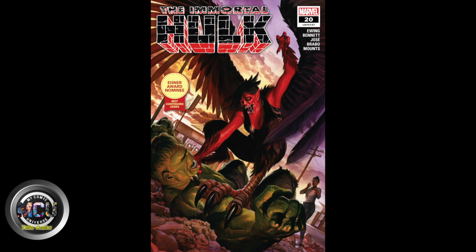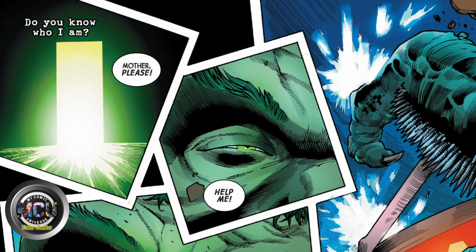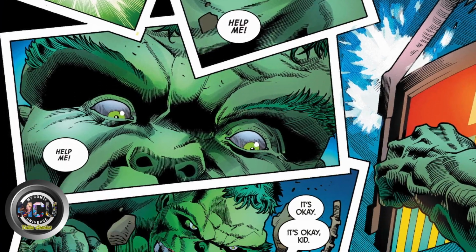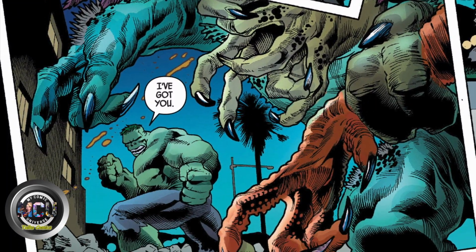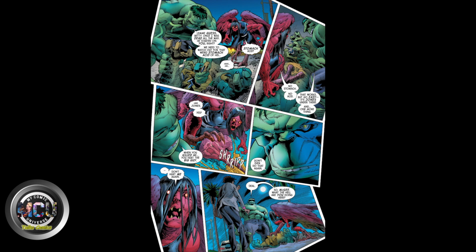As the story continues in issue number 20, our final issue of this arc, we find our hero clinging to life as his regenerative powers finally emerge and pull him back together. The Hulk and the newly transformed Betty turn their focus on the Abomination, attacking him in tandem.